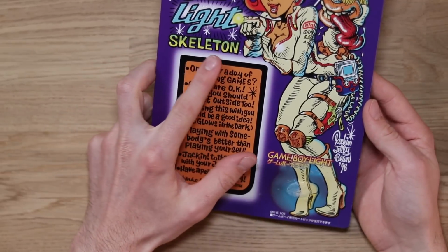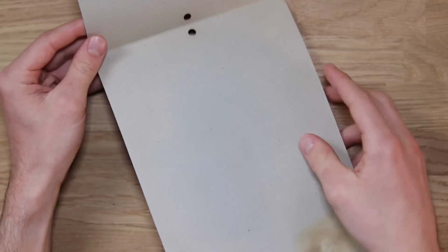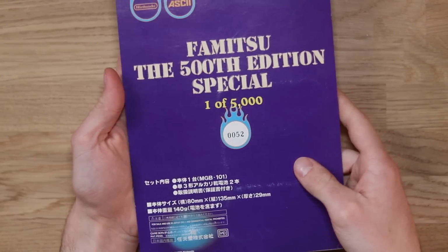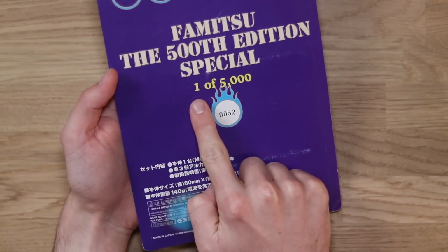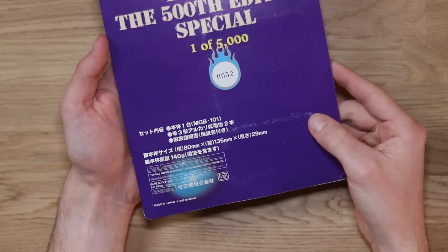You can see here as well it's referred to as the skeleton, which is the only place it's actually referred to as skeleton. Now when you flip this open, it should actually have the manuals in here, but mine doesn't come with that. For some reason it just didn't have it, must have fallen out. And then on the back you can see here it says Famitsu, the 500th edition special, 1 out of 5,000, and mine is number 52, which is absolutely awesome.